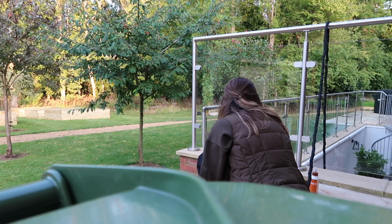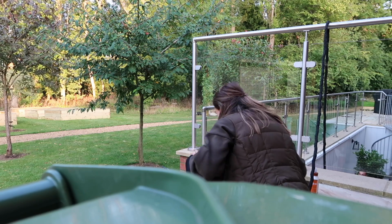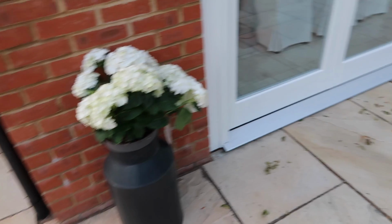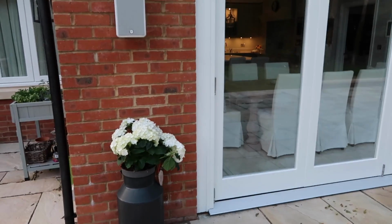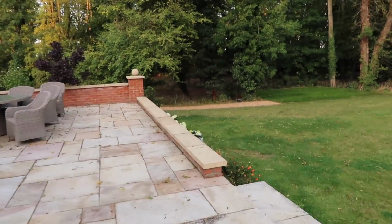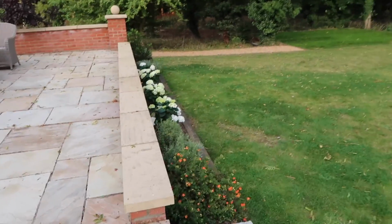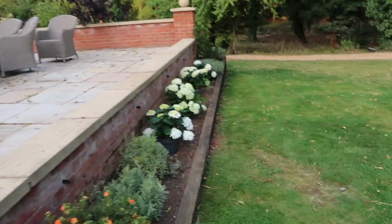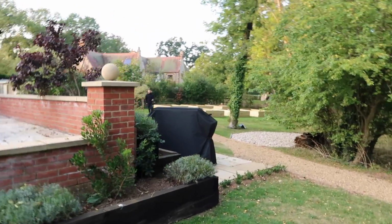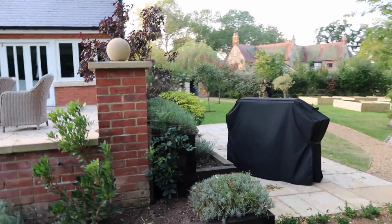I think I caught that on camera. I forgot I was filming. So I've just popped these in the top of the milk churns. I'm going to pot them properly tomorrow, but they look really cute either side of the apex. And I've popped the other 4 down here, but I think we're going to go back tomorrow and get some more. I think we're going to do hydrangea, buxus ball, hydrangea, buxus ball, alternating on this bed, and then we're going to aim for 2 full beds of lavender here.